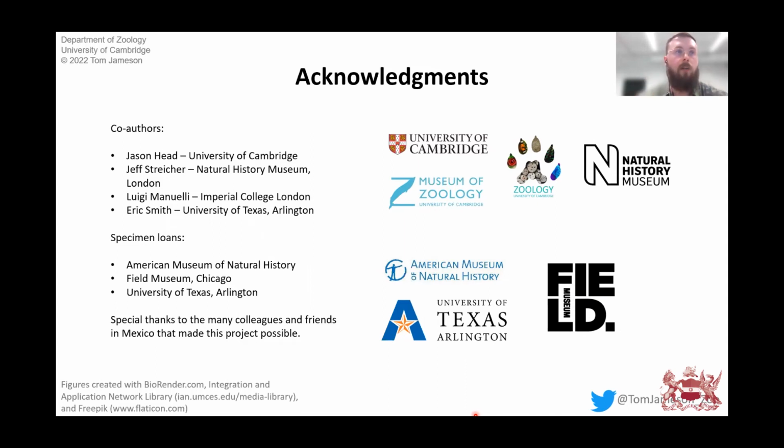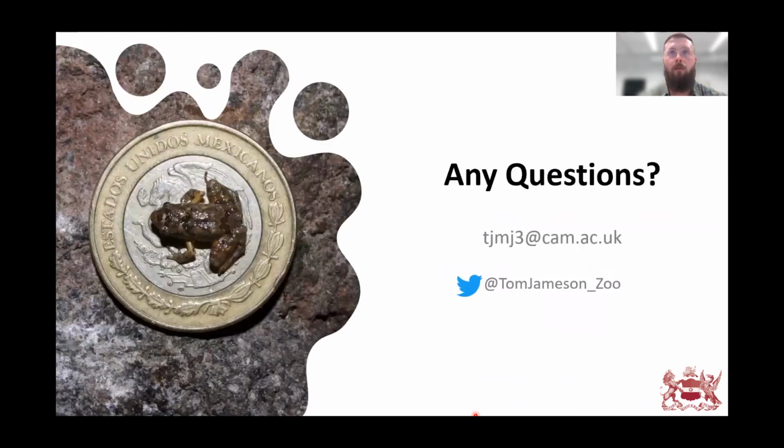And a particular special thanks goes to our colleagues and friends in Mexico who have helped at various stages of this project, and the people living alongside these frogs at the moment, and the people who are doing the protection of these frogs in their habitat. So a special thank you to the people of the various states of Mexico these frogs come from. Now, I think that's all from me, and it's over to you for any questions. Thank you very much.